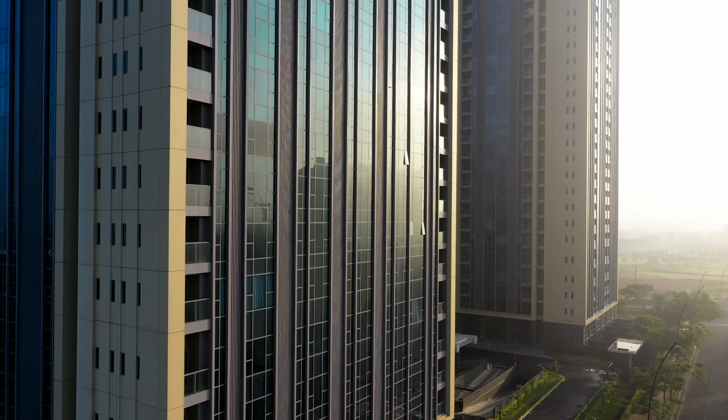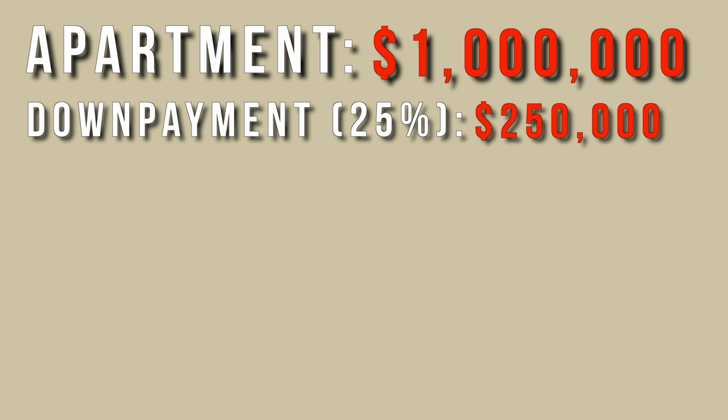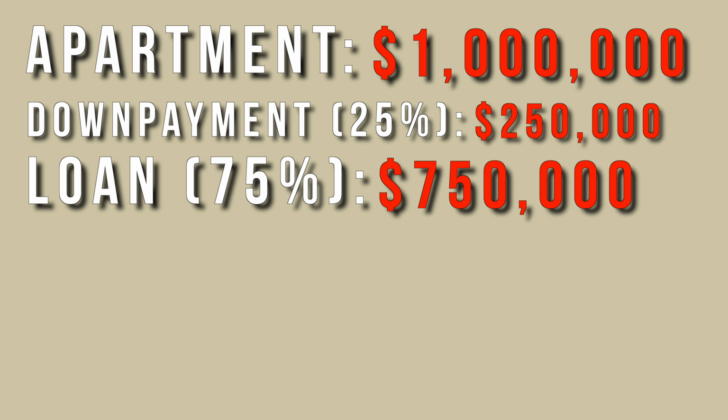Imagine you're buying an apartment building and it's $1 million. And you're gonna put 25% down, so that's $250,000 of your own money into this property, and then you're gonna be getting a loan for $750,000. And one of the reasons that you particularly liked this property is because it maybe needs some upgrades, it needs some updates, and you could potentially increase its value by doing some renovations.